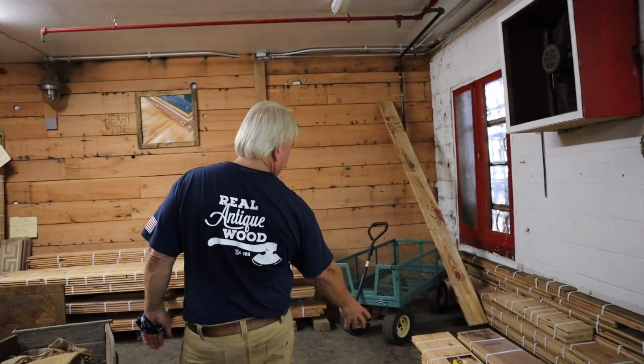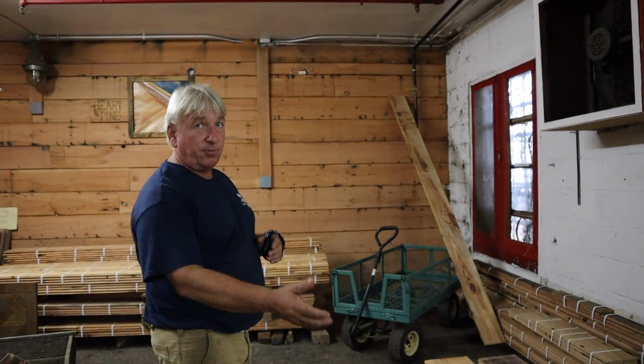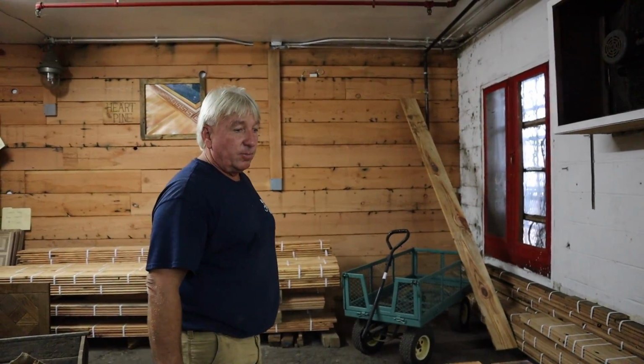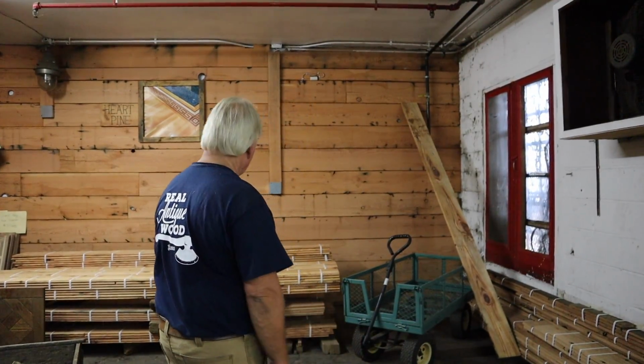This is a white pine. We use this in a lot of older homes. I'm doing a couple of jobs in the Flemington, Princeton area. White pine was pretty big in that area, and they yielded as much as they could around the area. So that's pretty much where we're at.